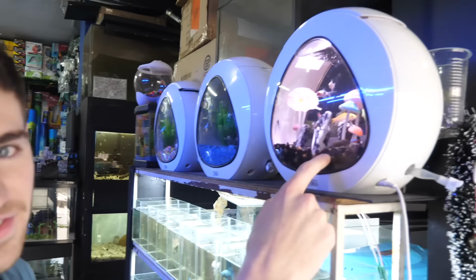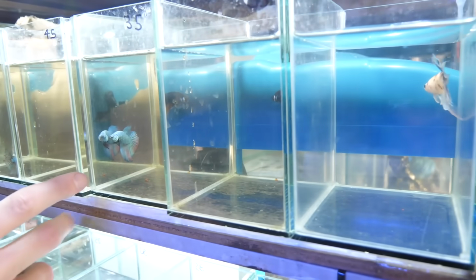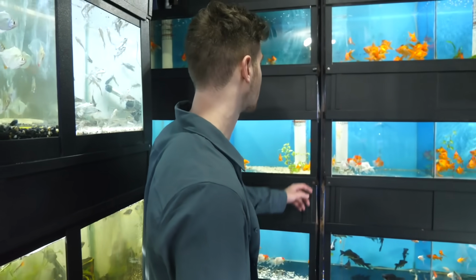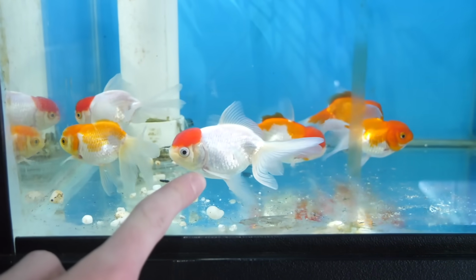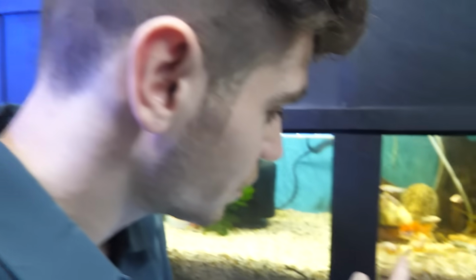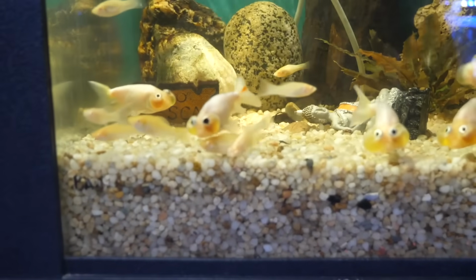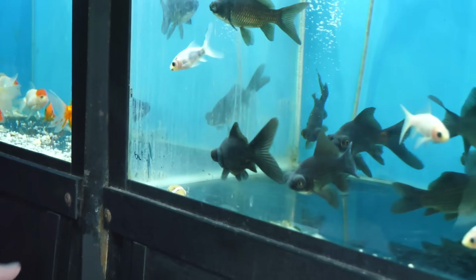I've never seen these kinds of things before. These are pretty cool. Down here, this is their betta section, also known as the Siamese fighting fish. If we come over here, this is their goldfish section. They got all sorts of different goldfish. These right here are really cool, like the tancho looking goldfish with the red heads. Guys, look at these goldfish. Look how big their eyes are. Look at that. Wow, that's insane. Down here, these are black moors, which have the really big eyes that protrude out.